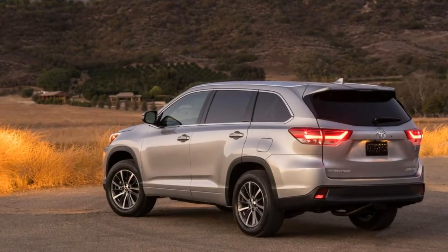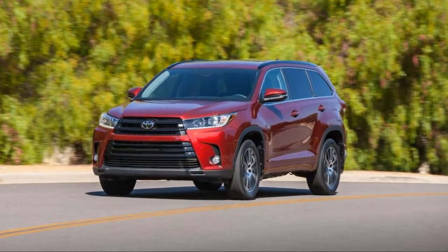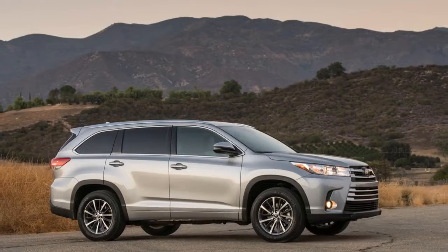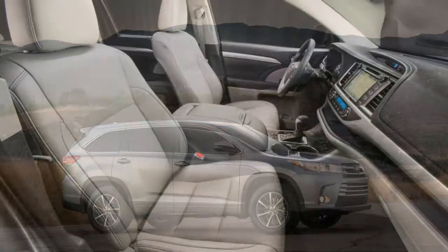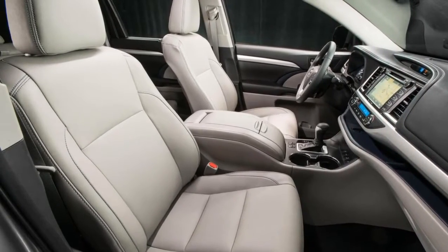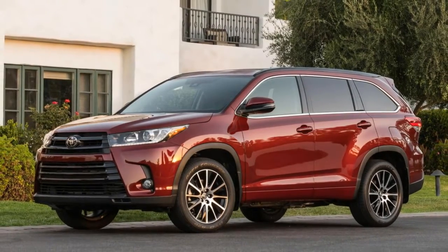The 2018 Toyota Highlander is a three-row crossover SUV capable of seating up to 8 passengers. It's Toyota's entry into a highly competitive and fast-growing segment, and it's one of our favorites thanks to its versatile interior, impressive safety record, and strong V6 engine option. All told, that means the Highlander scores a solid 7.0 out of 10 on our scale.